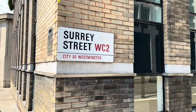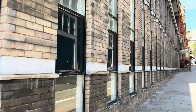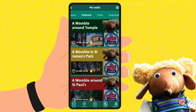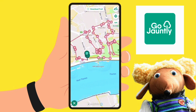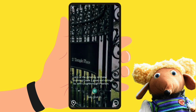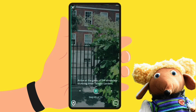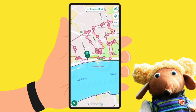Next up, we're on Surrey Street, heading north-ish. I'm going to insert a little map here actually. Let's have a quick look at the route and where we are. So we're on Surrey Street at the moment. This is a lovely little walk, and these walks are available on the Go Jauntly app as per usual. Today we're going to snake our way around the Temple area. We're going to have a little look at Fleet Street. We're going to look at some beautiful listed buildings, some spectacular gardens, the iconic Temple Church, a disused underground station, and then we're going to make our way back along the Victoria Embankment.